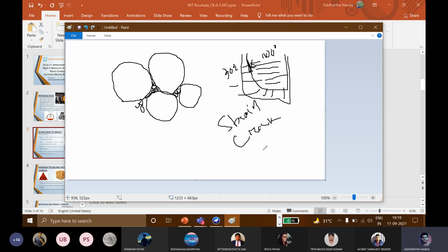Okay, so the thermal shock resistance is increased if you increase the thermal conductivity. If your thermal conductivity is increased and it lets some heat pass through the refractory, then the temperature difference will be low, the thermal gradient will be low, the thermal strain will be low. Also, carbon has low thermal expansion. Why low? What will happen if you have low thermal expansion?